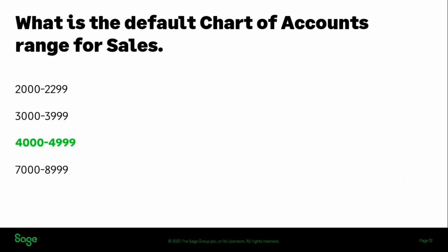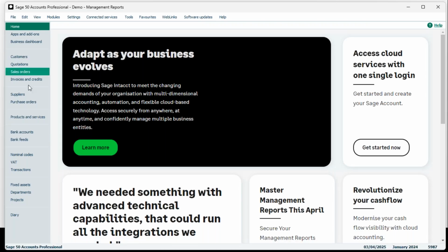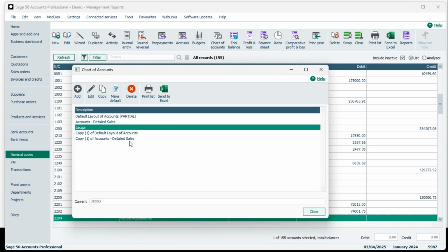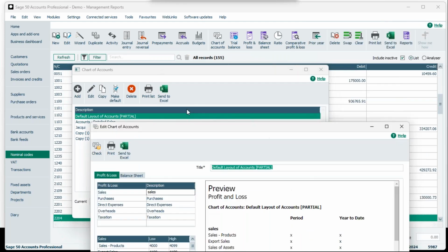Just see if I can find my bar this morning. There we go. You can check yours by going into your nominal codes, going into chart of accounts at the top, selecting the chart of accounts that you're using. So you may have multiple, like I have. I'm just going to go into this one here, go into edit. And once you've got into edit, you can see your chart of accounts.